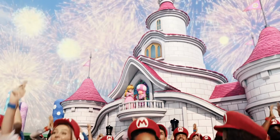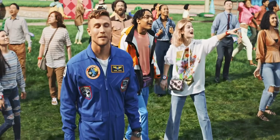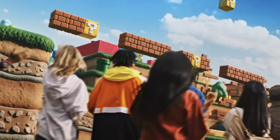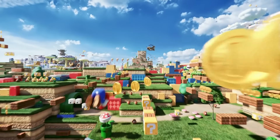Okay, so when is Super Nintendo World going to open? Japan was supposed to be open, like we said earlier, in summer of 2020. It seems to me like they're pretty much done. They're just waiting for the world to settle down and everything to go back to normal and the park to reopen before they launch the land. So my guess is the one in Japan will be open before the year's over. And then I don't know about the other ones.